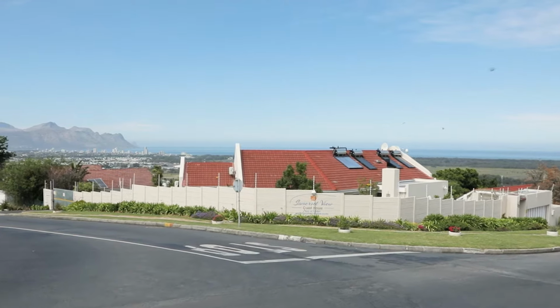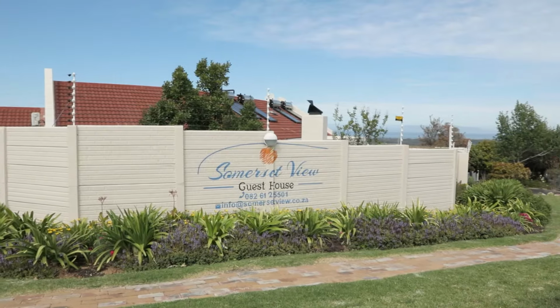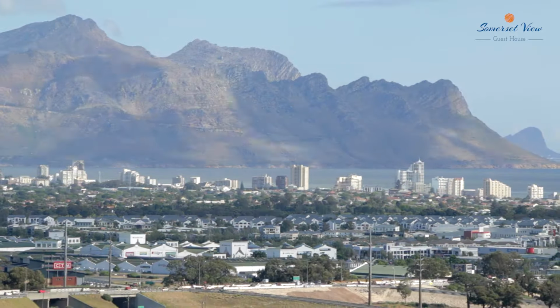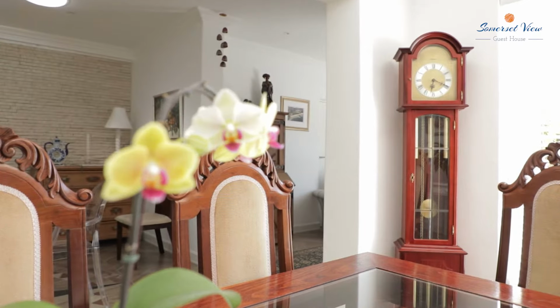What's in a name? In this case, everything. Not only does it speak of the stunning signature view that we offer, overlooking dazzling False Bay and the bustling suburbs that snuggle against its shores, but also to the outlook we have on everything here at Somerset View Guesthouse.